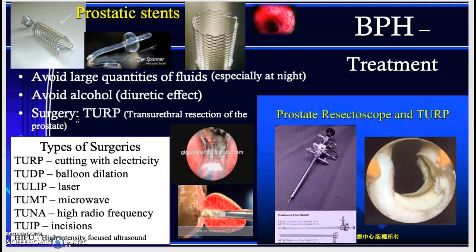And the old standby surgery is TURP, transurethral resection of the prostate. And that's where they have a resectoscope over here. And it's kind of like a cautery knife where they stick that into the urethra and they cauterize the lining of the prostate gland there. And it opens up the passage so that they'll be able to urinate better. So that's the old standby. Some of the newer treatments are TULIP, where they use laser, balloon dilation. They can use microwave, high radio frequency, incision, or ultrasound. So these are all newer type of treatments.